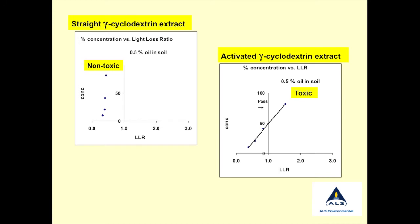to make these 4 data points that we were just looking at cross this axis where the light loss ratio is 1. But what you find with an untreated cyclodextrin extract, even if you've got 5,000 parts per million of hydrocarbon in there, all the data points line up. There's no relationship between concentration and toxicity. So what we're aiming for is somehow to break that cyclodextrin molecule apart, release the hounds, as it were, so that the petroleum hydrocarbon will be toxic in the Microtox bioassay, and you'll get a line that slopes and crosses the LLR equals 1 line.